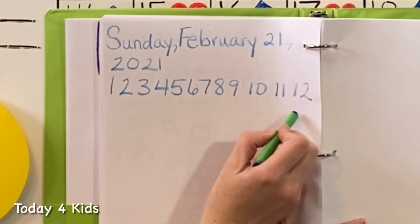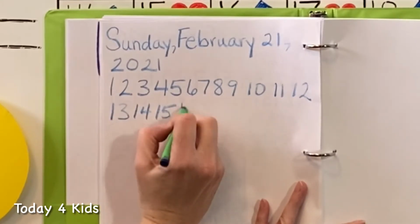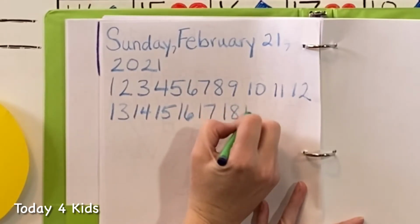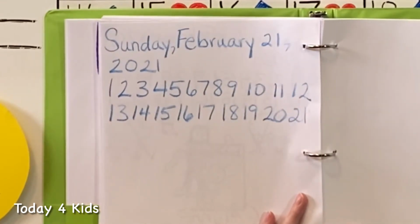and I ran out of room, so I'm going to come down and go over to the beginning. 13, 14, 15, 16, 17, 18, 19, 20, 21. And I almost ran out of room there.